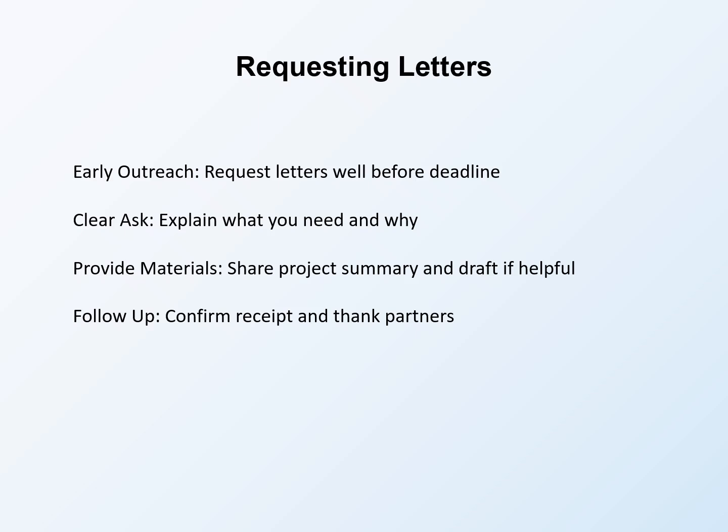Follow up to confirm receipt and thank partners. Track whether letters have been received. Send reminders if needed. Always thank partners for their support.